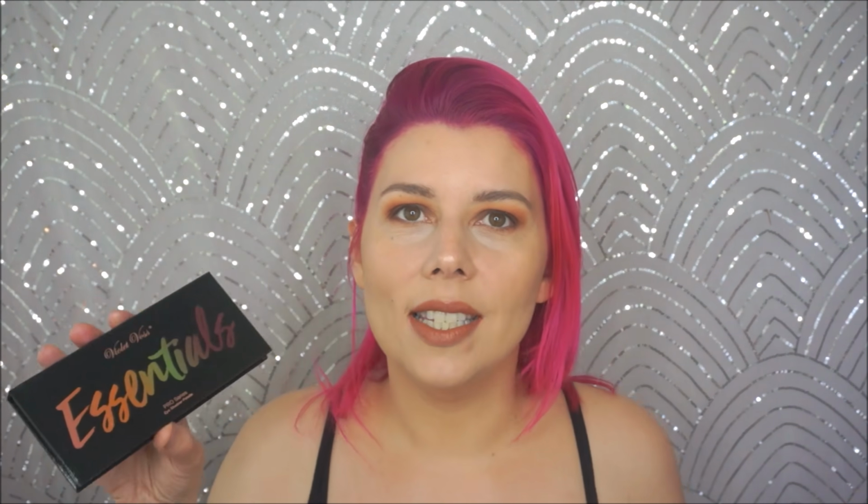Next, we have the Violet Voss Essentials. I got this in a BoxyCharm. I never used it. It's beautiful. I haven't touched it though. This green looks lovely, and Violet Voss has great shadows. I like that it's a neutral and has a few pops of fun colors.